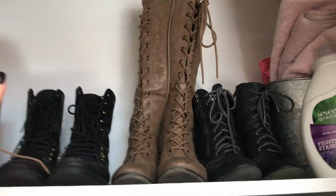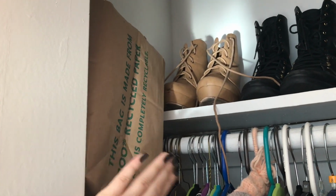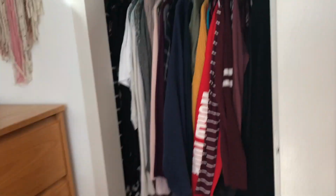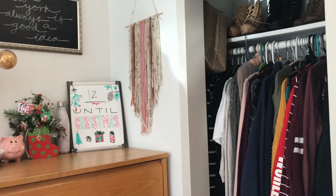Those are my tall boots. Those are flat-heeled boots, and then those are my booties. And then this has all my laundry stuff in it, so like detergent and things like that. So yeah, that's the closet space. It's actually pretty good. I didn't think it was gonna be a lot of storage, but it's pretty much enough, so that's that area.